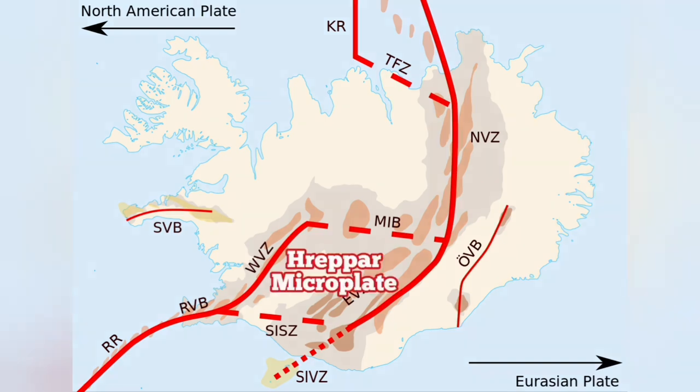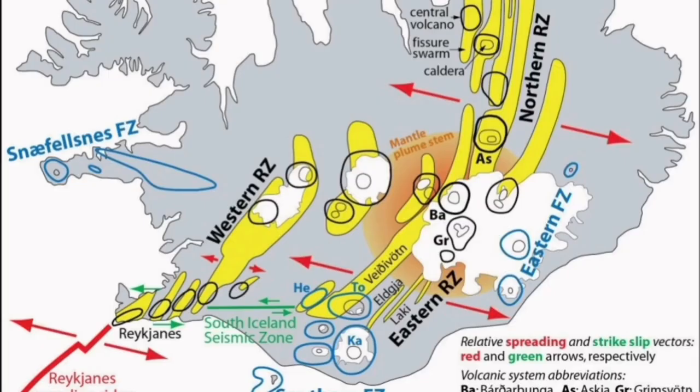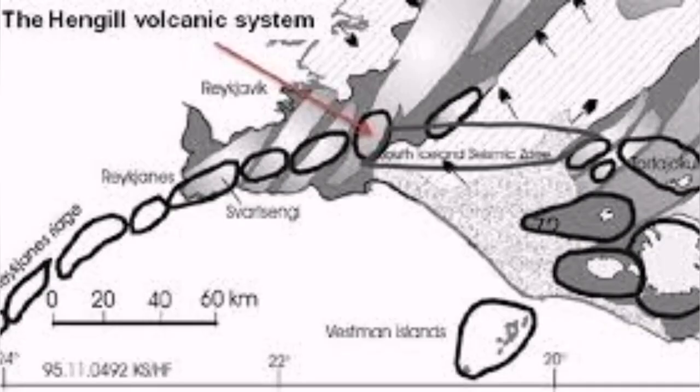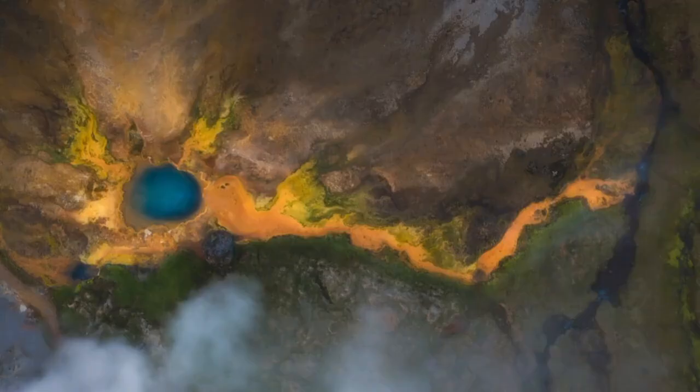It's a microplate. It's called Hreppar microplate. This is where we have no earthquakes, no volcanism, yes, no volcanism, and no tremors of any kind that can actually threaten life. Of course, this is in the central parts of Iceland, where the western volcanic zone and the southern volcanic zone come in contact. The triple point of that is bounded by what we call the Hengill volcanic system.